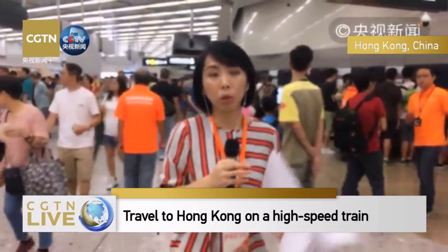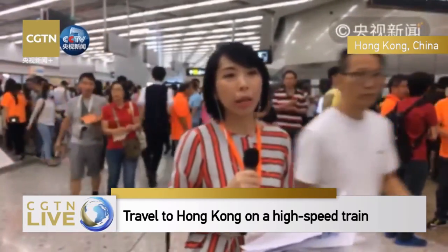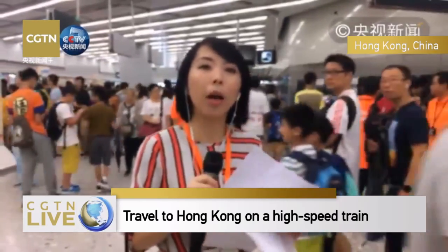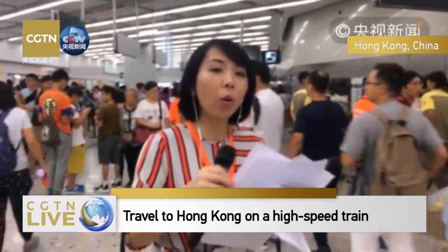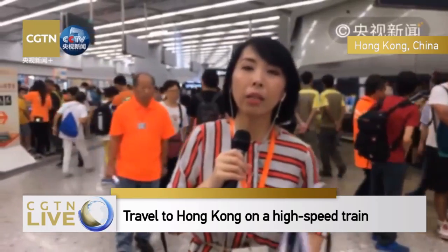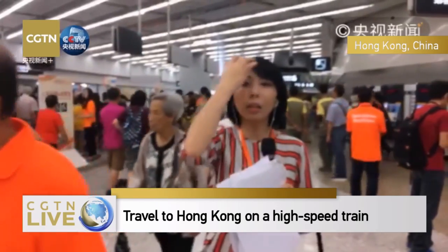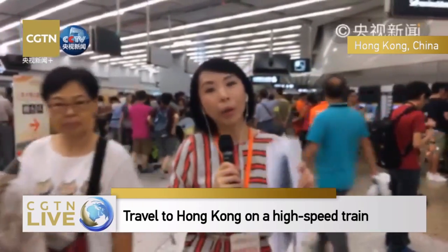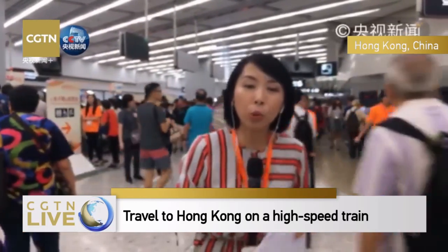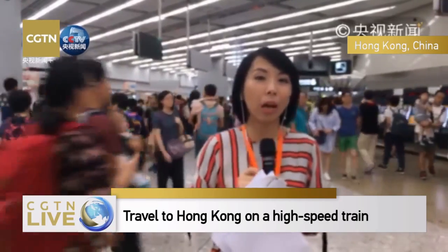For those who are interested, you could have a look at the list. Those are the major long-distance stations covered. And the duration, the farthest is 8 hours and 56 minutes to connect West Kowloon to Beijing, and the shortest distance is from West Kowloon to Futian.